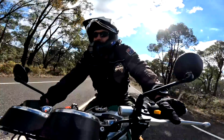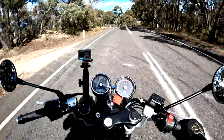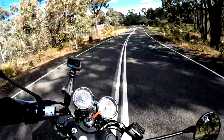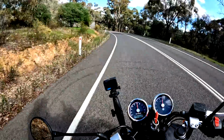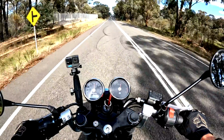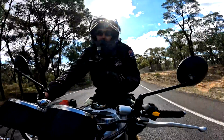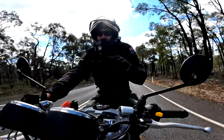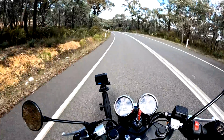So I haven't been on a bike like this. I've never ridden a bike with this setup. Bloody hell, twisties. I reckon this is the best bike that I've felt doing twisties. And it's obviously the way you're sitting on the bike.